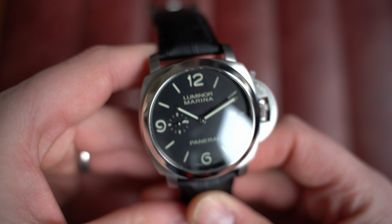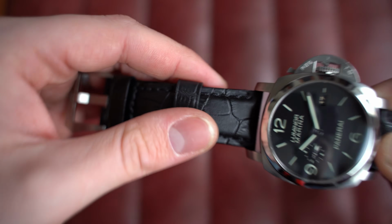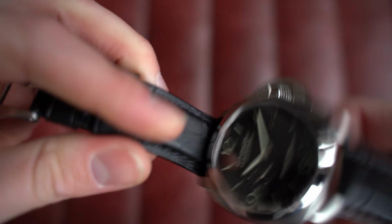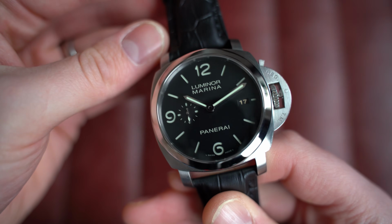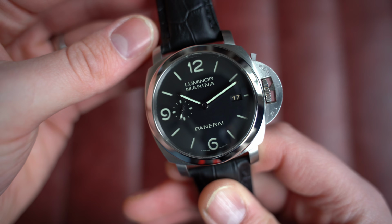It doesn't come with any box or papers, unfortunately, but it's priced as such. It does come with its original worn leather strap, and we've got a replacement one, not by Panerai, and we've replaced the buckle, which is the original Panerai buckle, as you can see there. So it's ready to be worn and enjoyed, and as I say, fresh from that polish, it's ready to go at a wonderful price. So let's show this on wrist and talk dimensions.